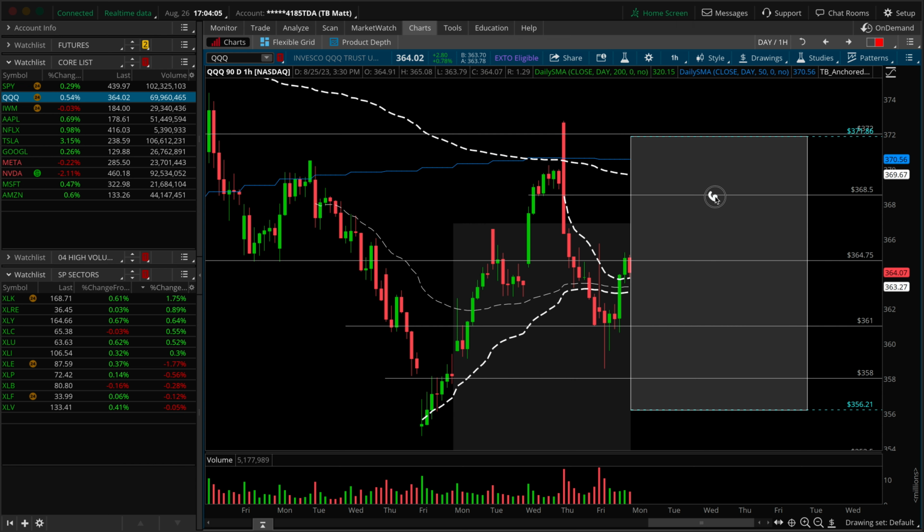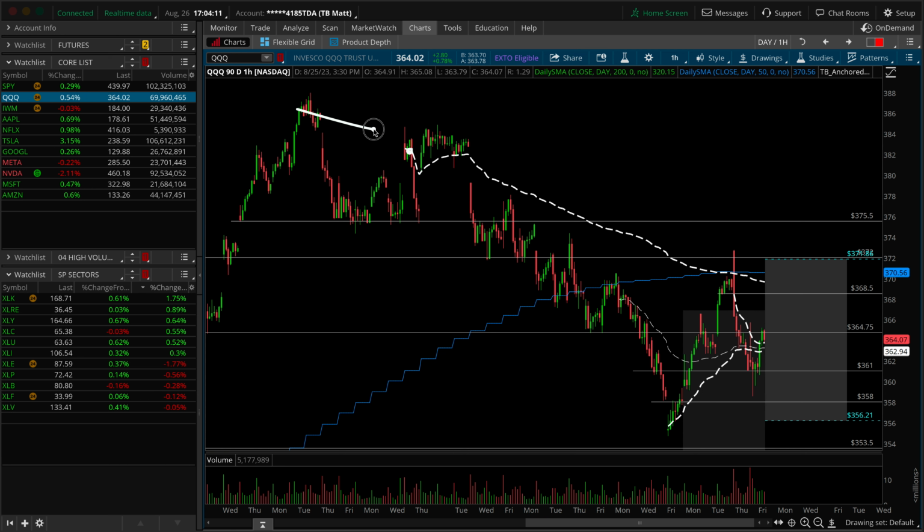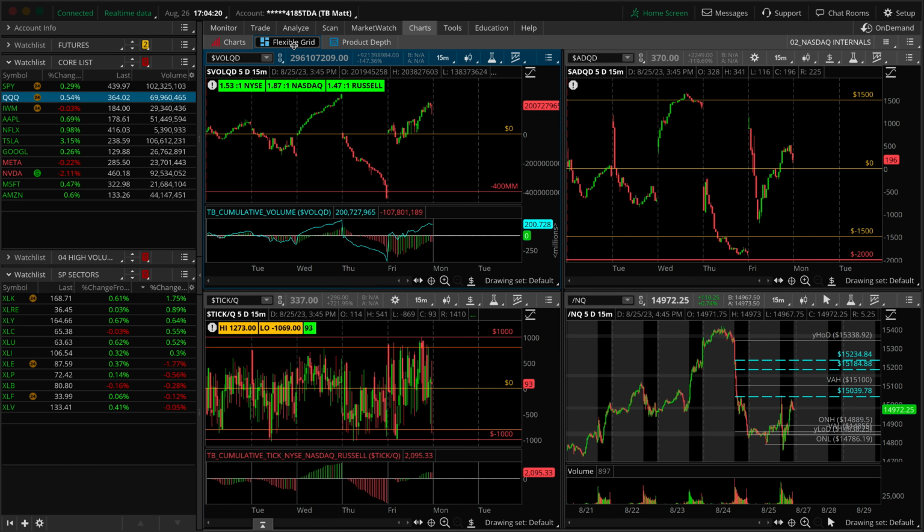364.75, with the target being here, because over time, your high, I don't think it's the all-time high, obviously, but yeah, it's the lower high here, sorry, from here to here, is the anchored VWAP that will start to act as confluence, 368.50 as a target, right? Let's move along and take a look at the market internals for the NASDAQ side of things.